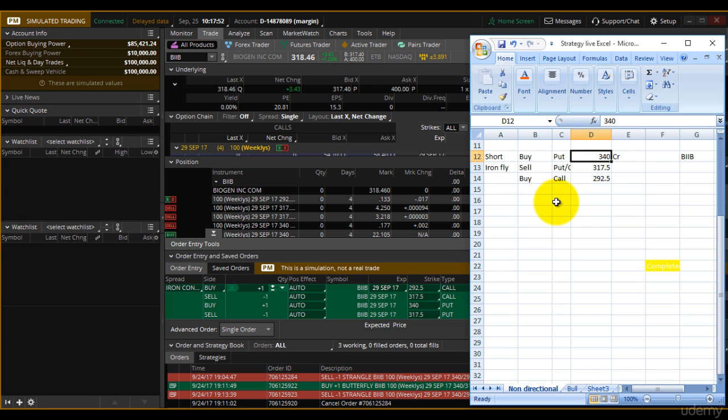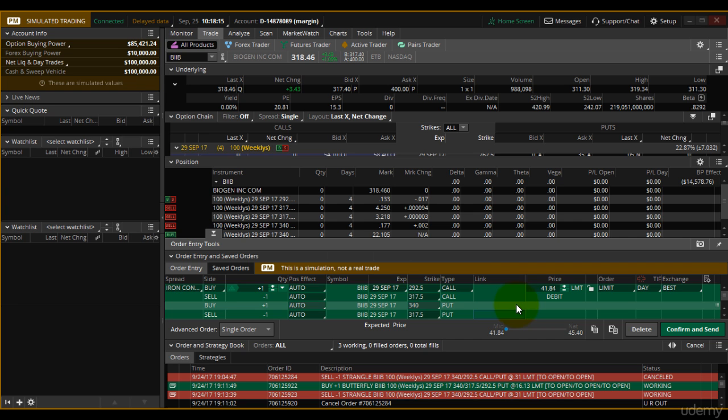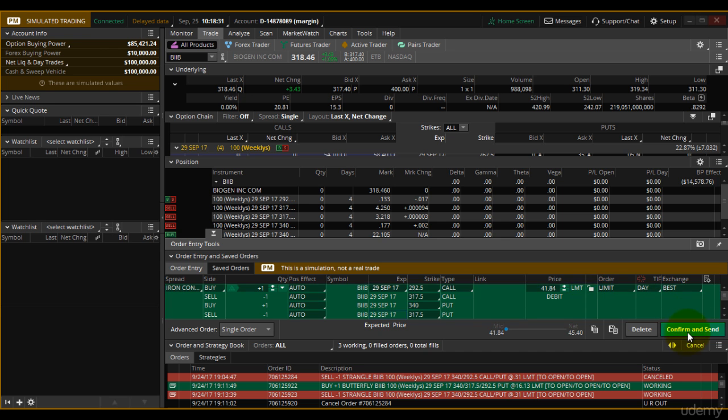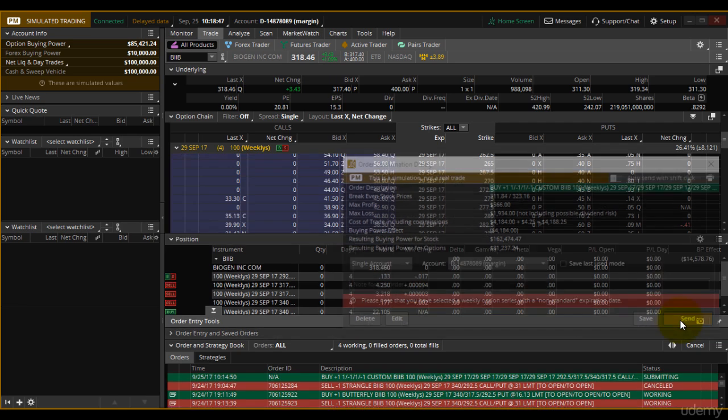So we have selected 340 as a put right here. Then we have selected 317.50 as call and put. We are selling them both, see? And then we are buying a 340 put and buying a call at 392.50. Now if you look at it closely, it's showing a debit of 41.84. So we are making this debit, right? And once we place the trade and confirm the trade, it shows us break-even prices, max profit, max loss, cost of trade, buying power, resulting buying power, and the left buying power, and we click send.